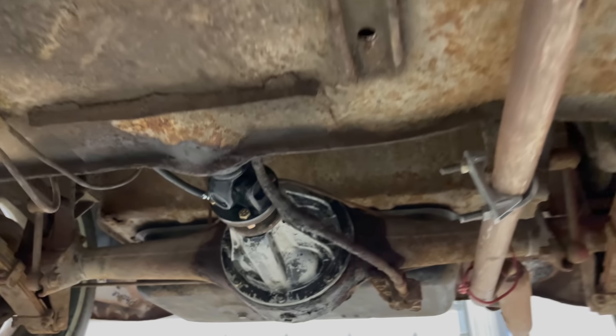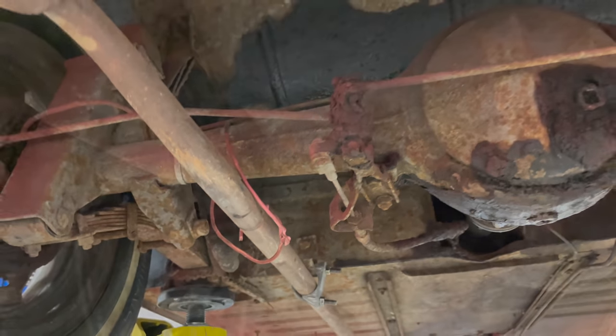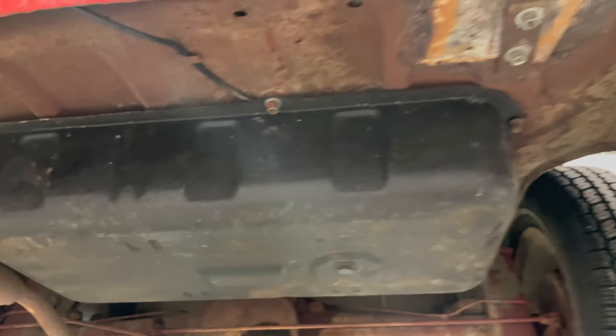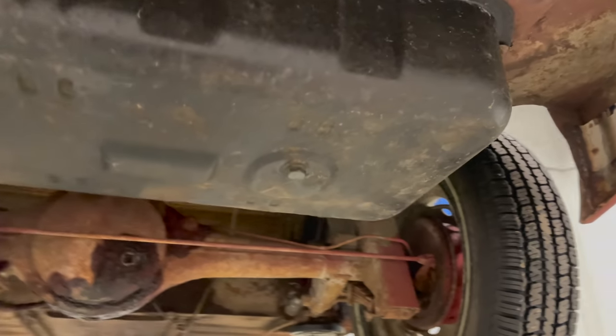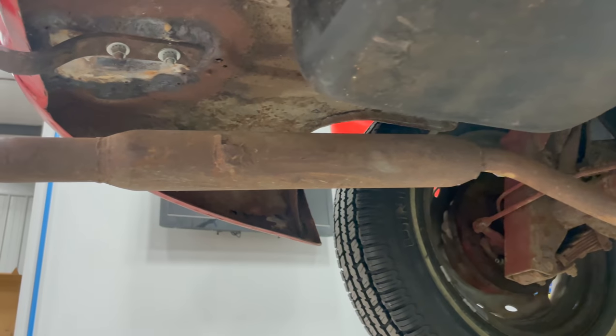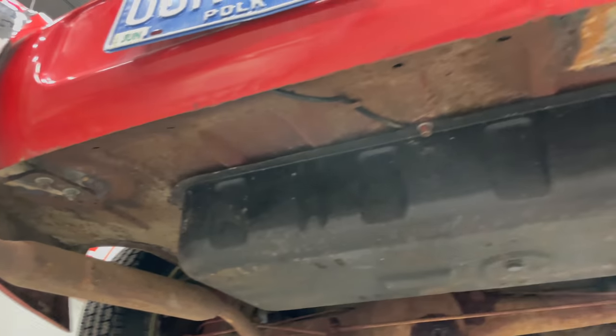Continuing back on the car, everything looks pretty stock back here. The car is missing the rear exhaust hanger back here. Behind the wheels, you can see someone has patched a section in on that side. The other side is unpatched, but you can see a little bit of rust here in the corner. It's not actually too bad, considering how old this car is.